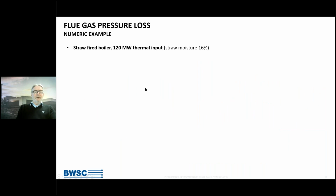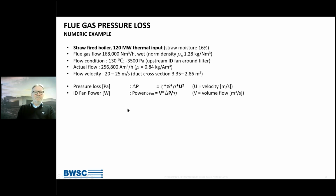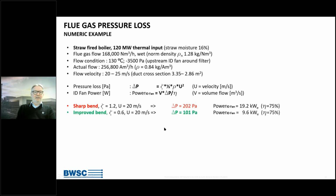And a numeric example on a stoker-fired boiler, 120 megawatt thermal input with flow velocity at 20 to 25 meters per second, and calculation of pressure drop and power on ID fan. With a sharp bend, the pressure drop is, in this example, 202 Pascal. With improved bend, we can halve the pressure drop, meaning the power to the ID fan is also half.